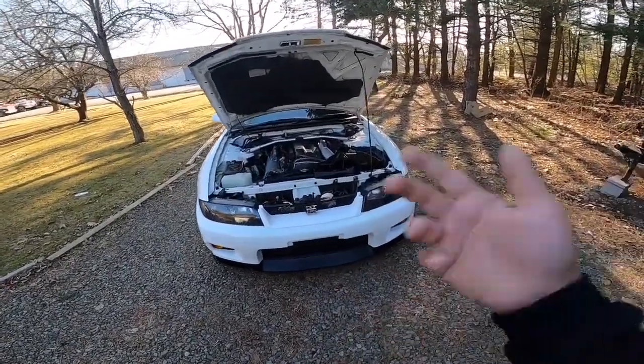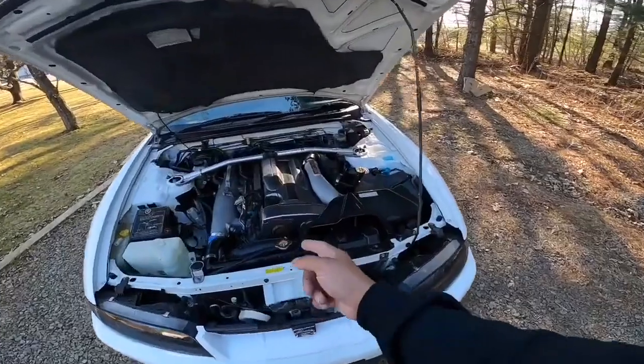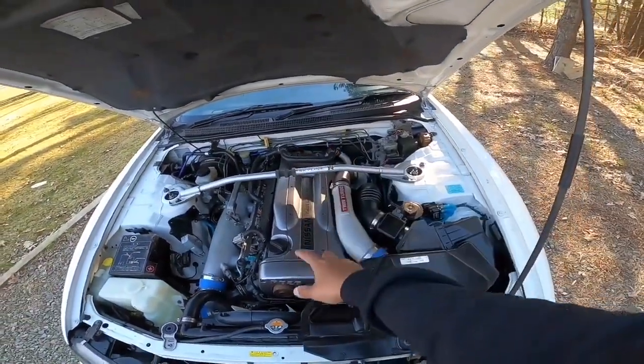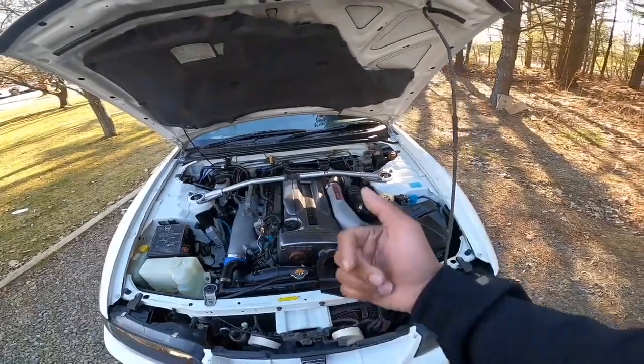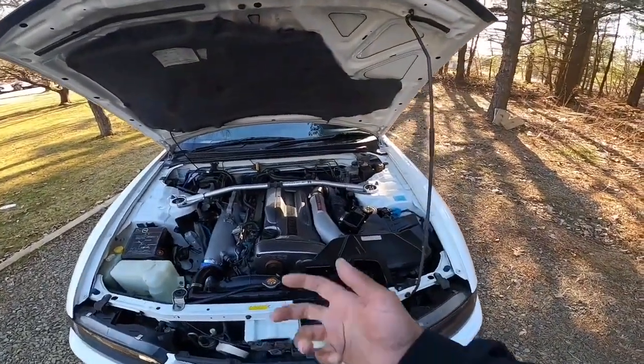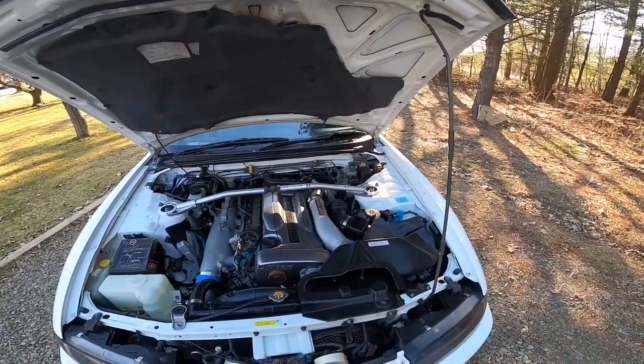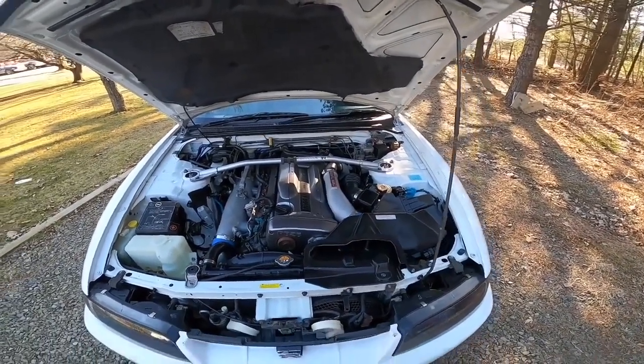So we're going to pull the spark plug cover off and expose the coil packs, and I'm just going to pull one or two plugs and see what they look like, and then go from there. All right, so watch me work.